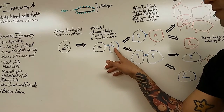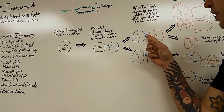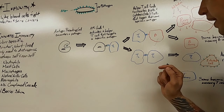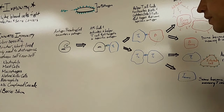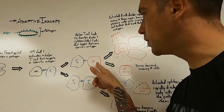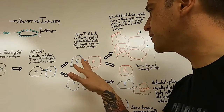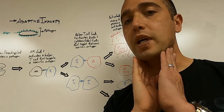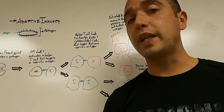Now the job of a helper T cell is to go and find a B cell that will target that same specific antigen, and a killer T cell or cytotoxic T cell that will target that same antigen, and activate them. Tell them that this antigen that you were born to fight against is here and you need to do your job. Now, when a B cell gets activated, that B cell only targets one specific antigen, and so the correct B cell needs to be found. This all happens within the lymph nodes. So your lymph nodes are in places like underneath your jaw, underneath your armpits, in your groin area. And that's why those places can feel sick when you're fighting an infection, because they're swollen.